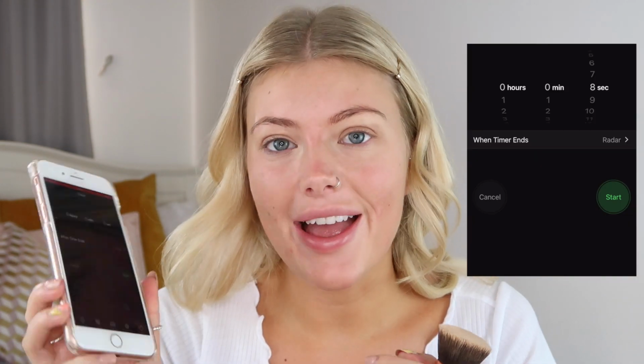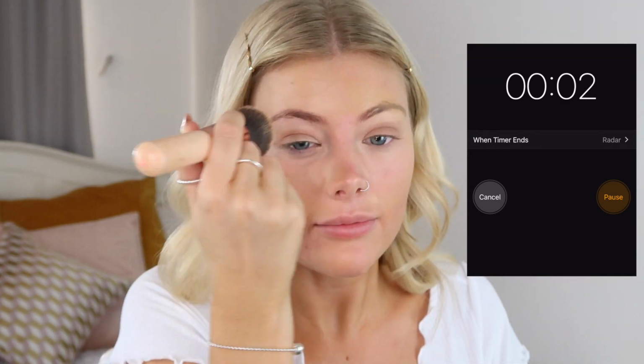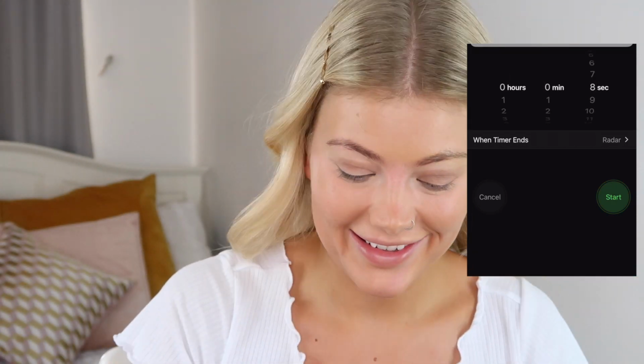I might avoid the under eyes because I've also got concealer. So I might be able to fix that. I don't know. Right, 8 seconds on the clock. Ready, steady, go. My god, it's so hard to not go and just dab my face even more. Are you guys seeing this?